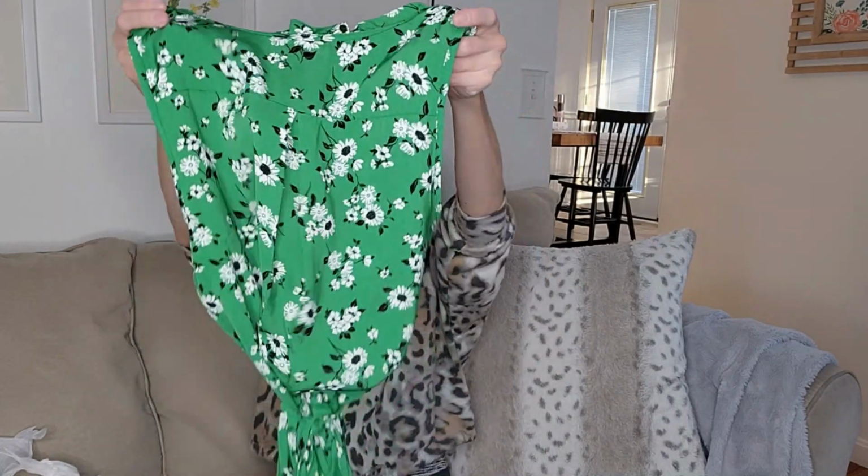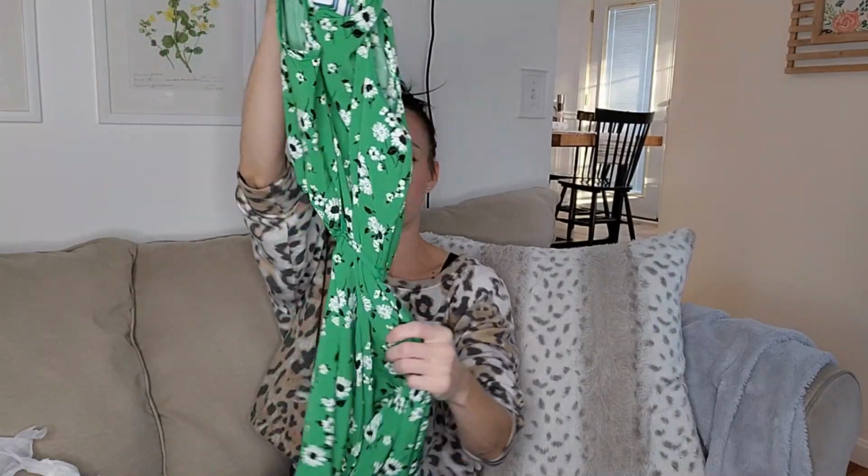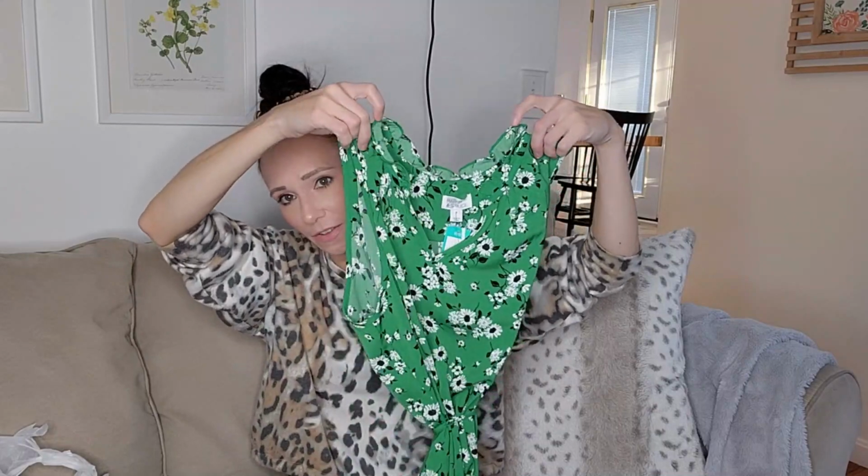But this is a size medium, and this is a true wrap dress. I love this print. Again, this is that green. I think in the previous video, part one, I was talking about this color. It was very on trend last year and still kind of carrying into this year. This is another one, although it is sleeveless, but you could wear it with a little black jacket or a blazer. Would be great for a holiday party.